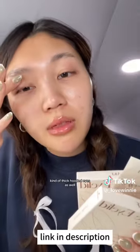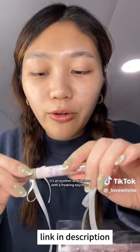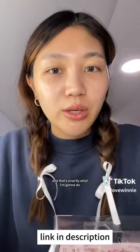I bought some eyelid tape. Even though I have double eyelids, I've been trying to learn how to use it to create certain looks. And I do have kind of thick hooded eyes as well, so I wanted to try this out. Guys, look at this. It's an eyeliner and it came with a keychain. So you can actually hook it up to the top. And that's exactly what I'm gonna do.